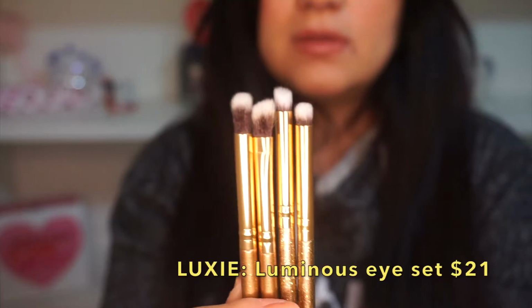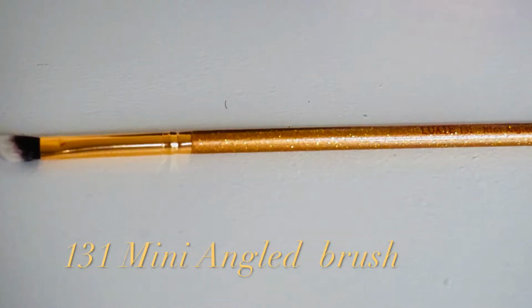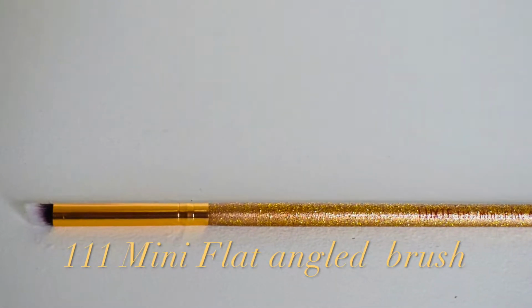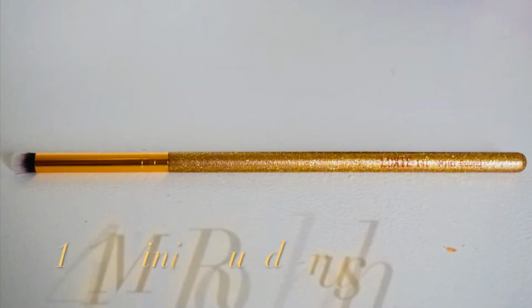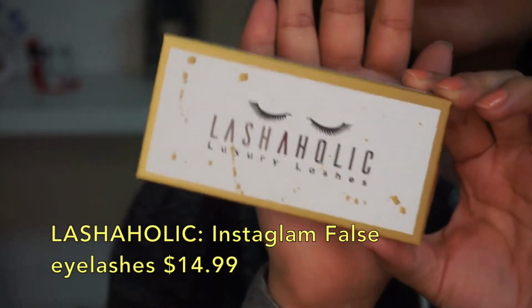Next are these 4 mini brushes by Luxie. This one is the 131 angle brush. Then the 111 flat angle brush. Next, the 121 taper brush. And lastly, a 141 mini round brush. So on to the last item.